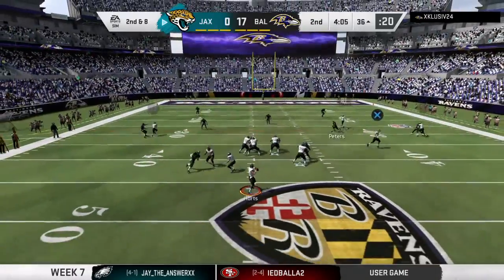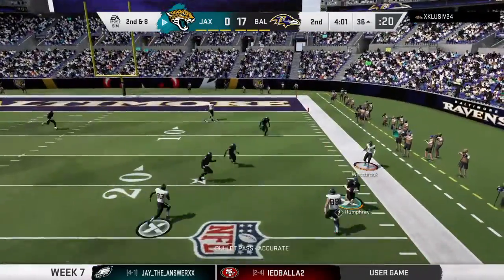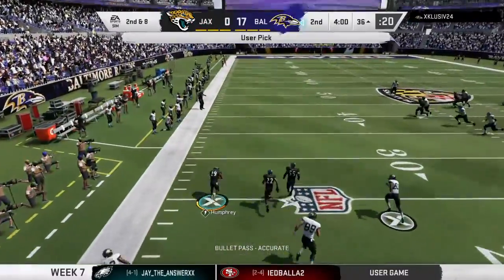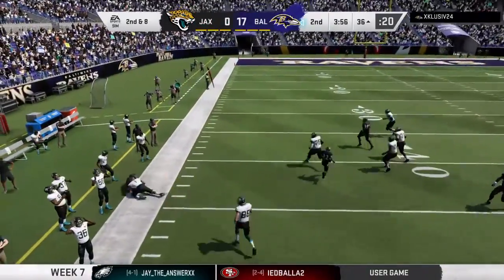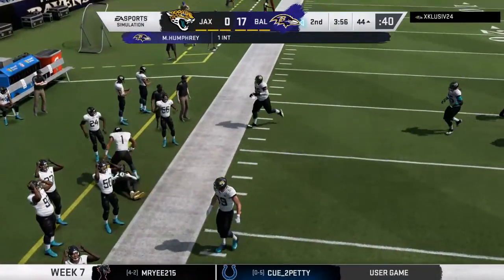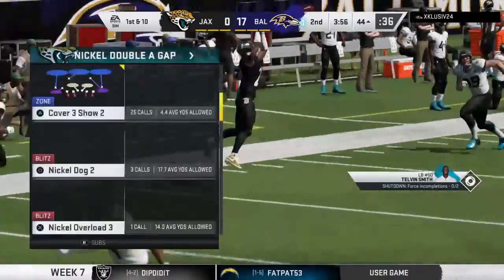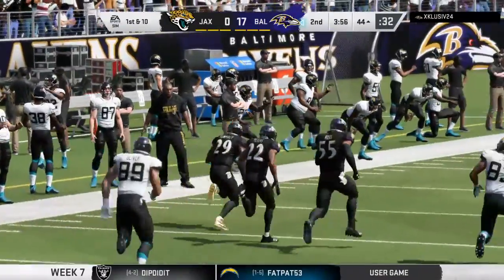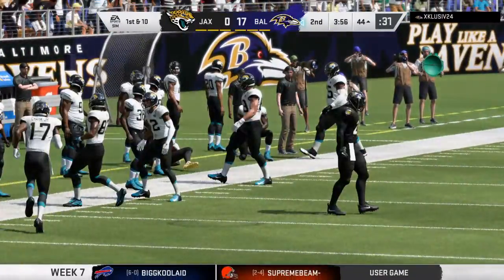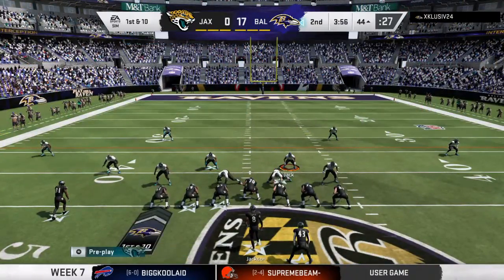Here's 2nd and 8. He rifles one that's intercepted. Picked off by Marlon Humphrey. When a team's turned it over 3 times in the first half, we just look at the offense and say, guys, what are you doing? But instead, we really should be looking at the defense. They've created the takeaways. 2 interceptions, 1 caused fumble. They played awfully well swarming to the ball here in the first half.